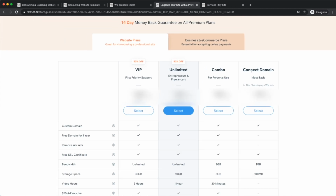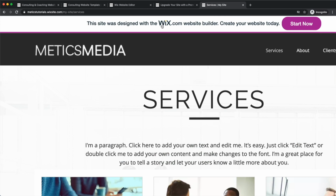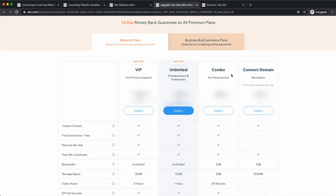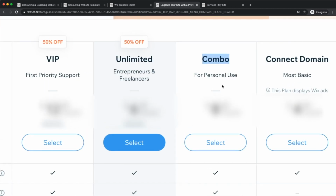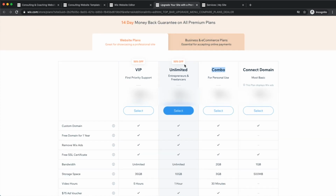The reason is that they still have the Wix ads on your website when you go for the cheapest plan. So you would still see "This site was designed with Wix.com," blah, blah, blah, which also looks very unprofessional. So what I would highly recommend is to at least go for the combo option right here, which is probably more than enough for most people. You don't need to go for the unlimited plan unless you want to.